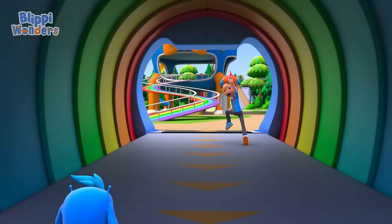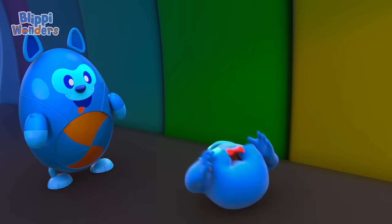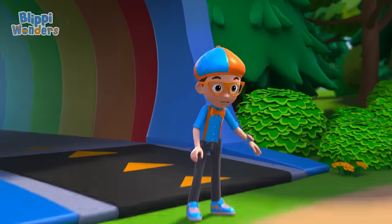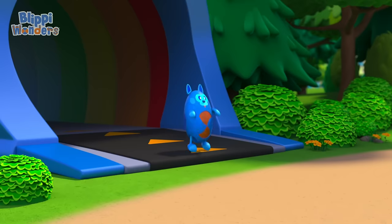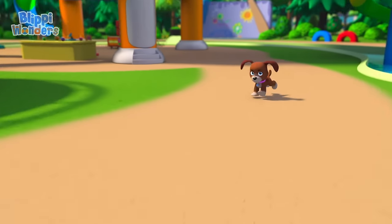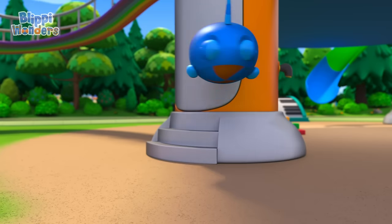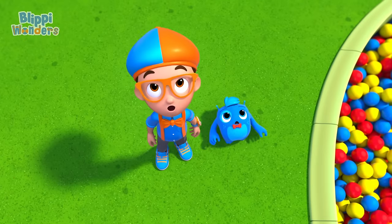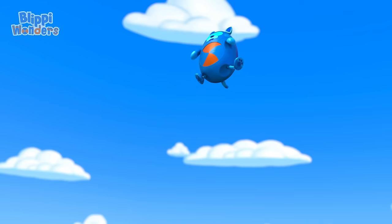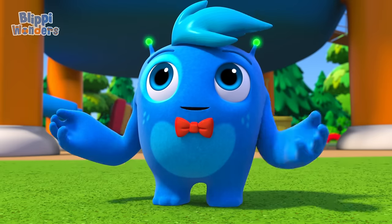Race you to the ball pit. Okay, Blippi. Huddle ball, activate. Whoa. Silly somersault. That was totally awesome, Debo.